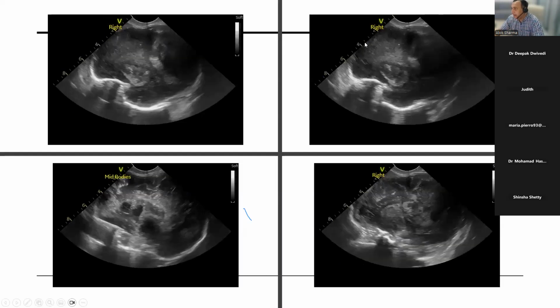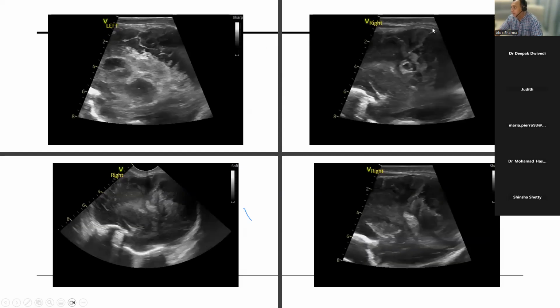Now, if you remember the right side, what's happened over here? This is the temporal lobe on the right side. This is the Sylvian fissure. Frontal lobe would be here. I'm using a linear probe. What's happened on the right side here? Hypoechoic, like a cystic lesion. So it's basically encephalomalacia. There's no brain. It's a cystic area.